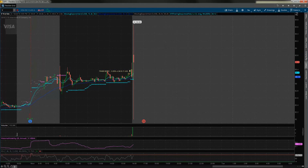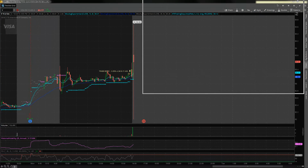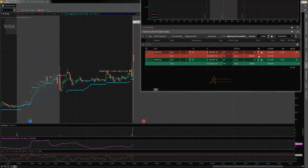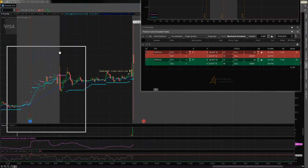I have sold a 87.90 strike expiring this week, so it is a 28th of October 87.90 call spread. I've sold 23 cents. If I bring this down in here, it's currently 22. The bid ask is huge.